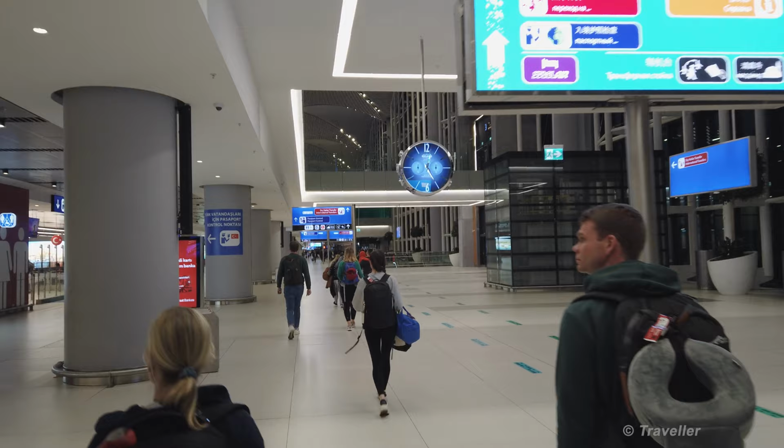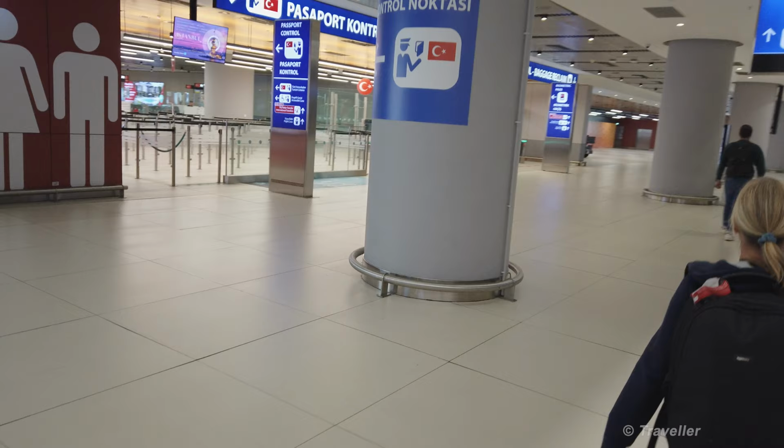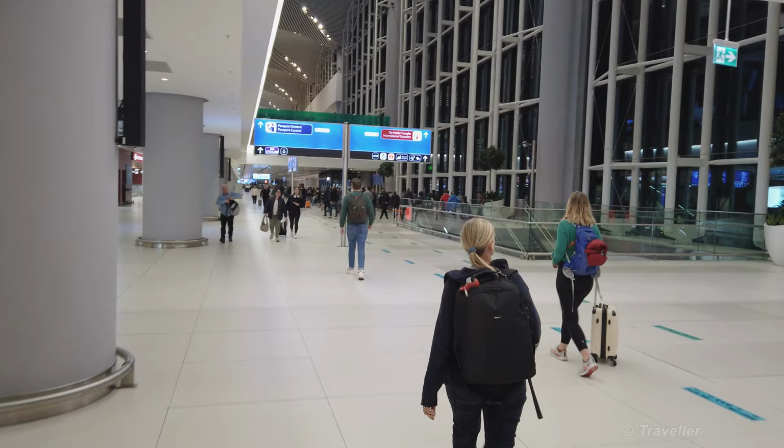International straight on. And it's 2 to 3 minutes from this point. Here we're just passing passport control, immigration. Those of you arriving, you would go through that way. And we're just carrying on straight ahead. Also, up ahead it says 1 to 2 minutes now. International transfer area.